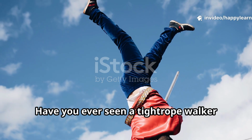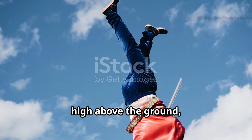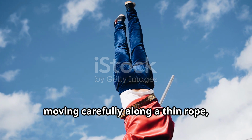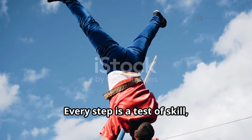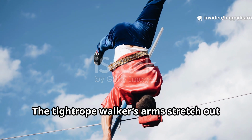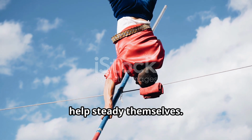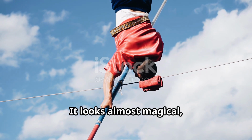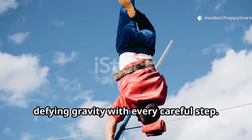Have you ever seen a tightrope walker at the circus? It's an amazing sight. Someone balancing high above the ground, moving carefully along a thin rope, with the crowd holding their breath below. Every step is a test of skill, focus, and courage. The tightrope walker's arms stretch out for balance, and sometimes they use a long pole to help steady themselves. It looks almost magical, as if they're floating in the air, defying gravity with every careful step.